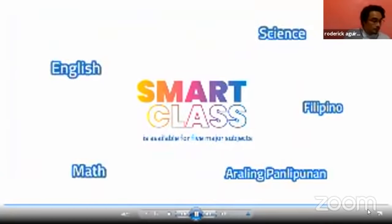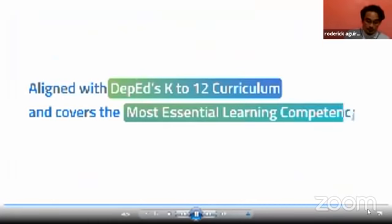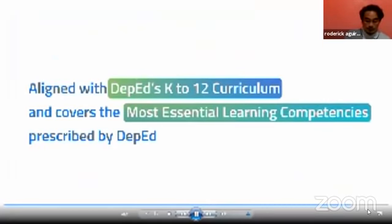The content of Smart Class is designed for the entire academic year, and it is available for 5 major subjects. All aligned with DepEd's K-12 curriculum and covers the most essential learning competencies prescribed by DepEd.